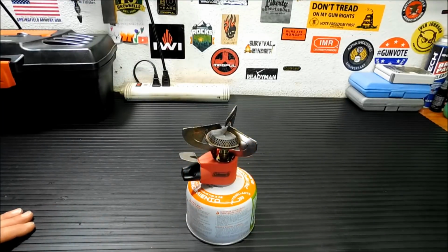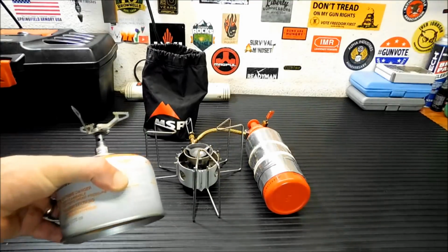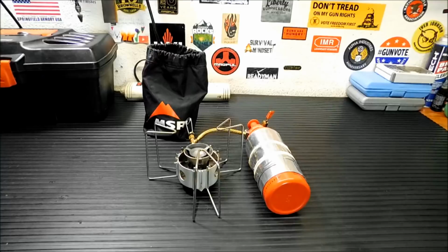Now let's move on to a little bit more expensive one that I think you'll find a use for, even though it costs a little bit more. All right, this is the MSR Dragonfly stove. These run about $140. The difference between these and some of these smaller ones is that they work at high altitudes very well, in the cold very well.